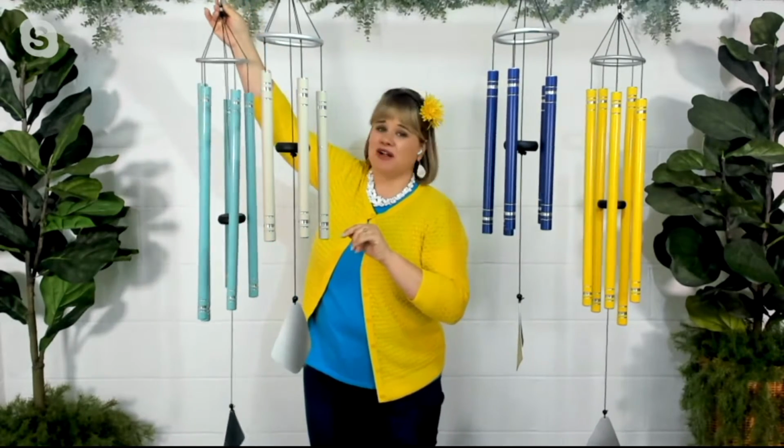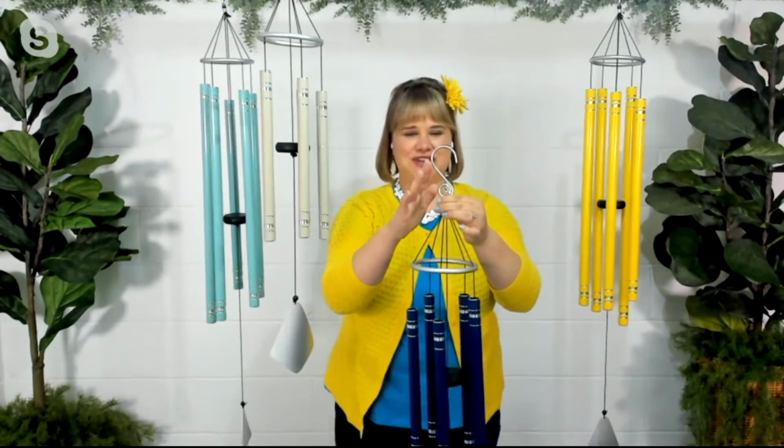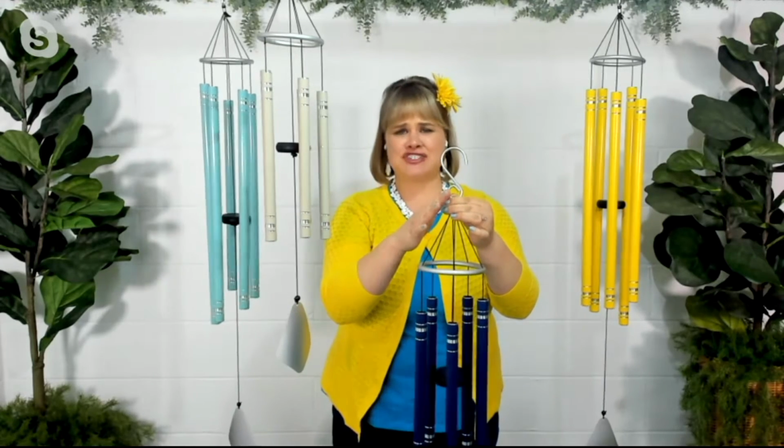So let's talk about all of the fabulous features of these sets of wind chimes. From the top, can you hear those? They sound so gorgeous. From the top to the bottom, we've got a beautiful S hook here for you to hang these off of a shepherd's hook. You can hang them from a hook off your deck. You can put them right on a tree branch, whatever your little heart desires. We give you the hook to hang them.